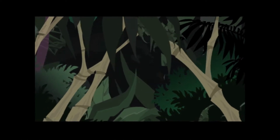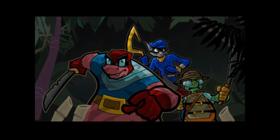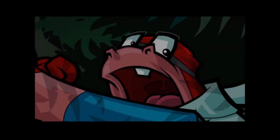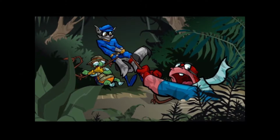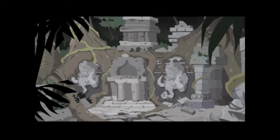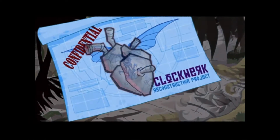The jungle, too thick to drive through, forced us to walk the long distance to our target. We ran into a few problems along the way, but pushed on. For the temple was more than just Rajan's hideout. It was also home to the Clockwork Heart.